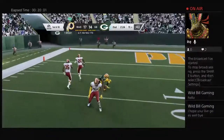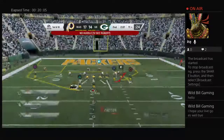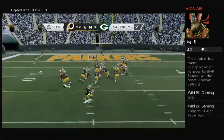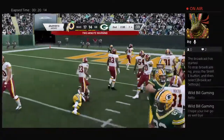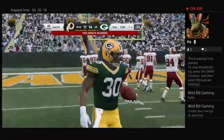This is caught inside the 15. It's a big play there for Green Bay. 47 yards. Off the draw, here's Williams. And a decent gain there as that takes us to the 2-minute warning.